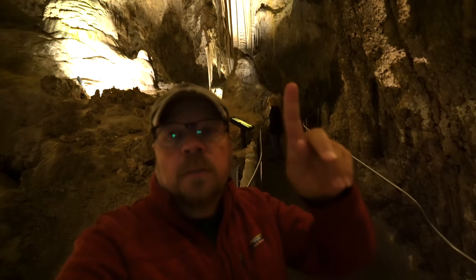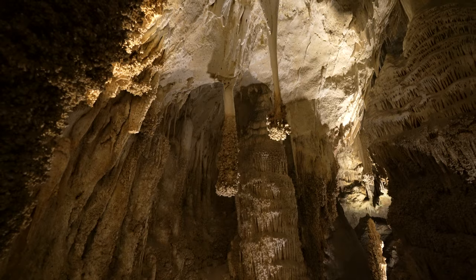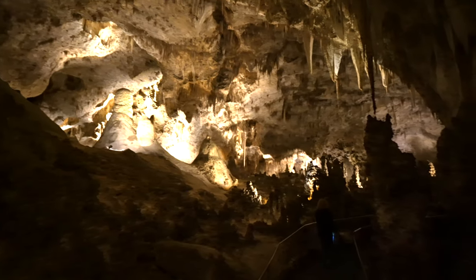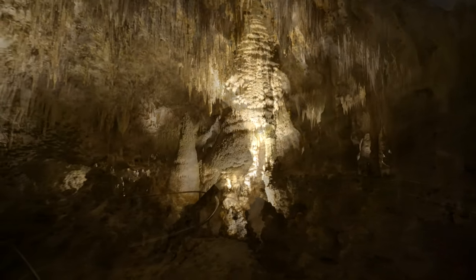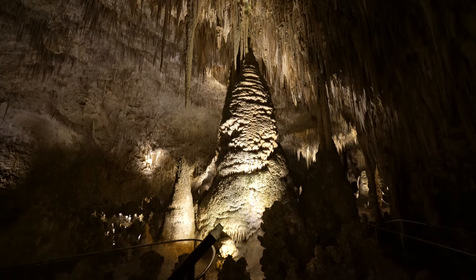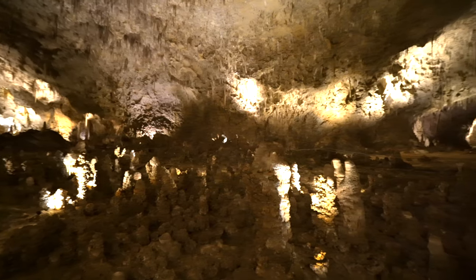Those formations above me are known as Lion's Tail. This formation is known as the Temple of the Sun.